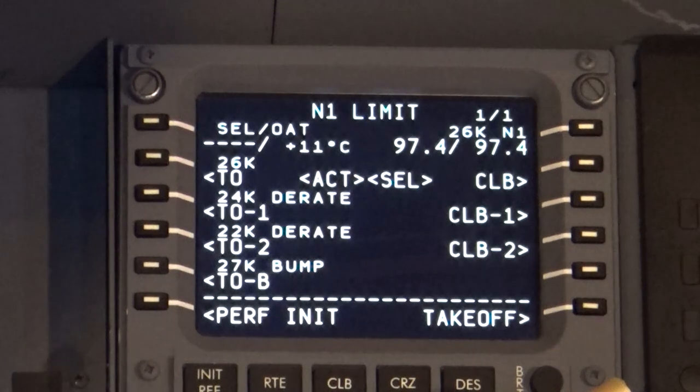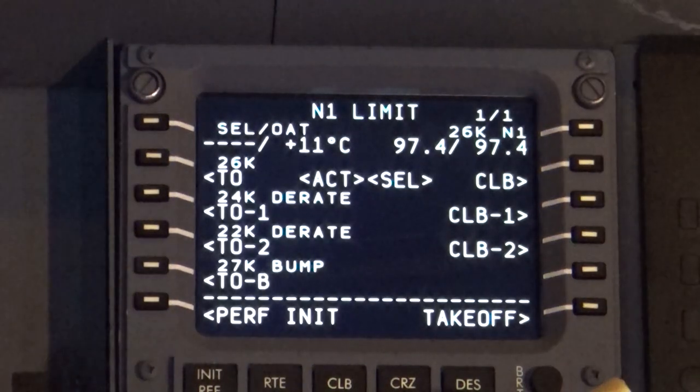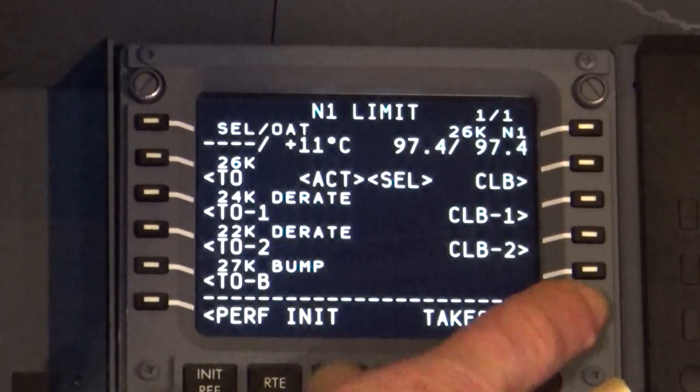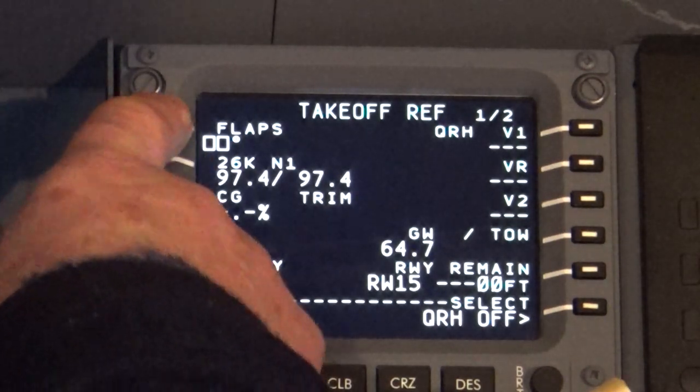We're plus 11 degrees here, and we're not going to be doing any noise abatement. We're just going to do it our way. For takeoff, we have flaps 5 because it's a good long runway.